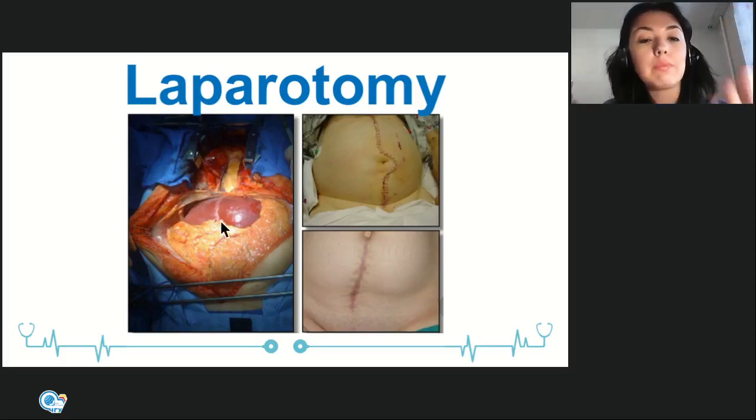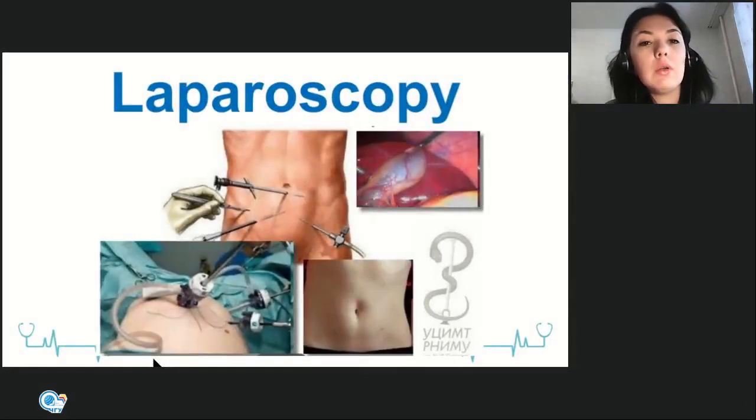Here you can see a total median laparotomy. And so you see, yes, we see everything, all the organs, but it is actually the surgery that made a person invalid for a very long time, and you see what an ugly scar is left. And now you can see that actually all of these things can be observed during laparoscopy.